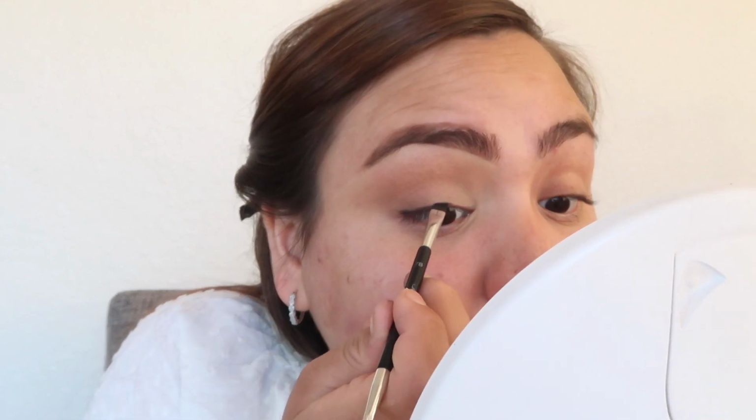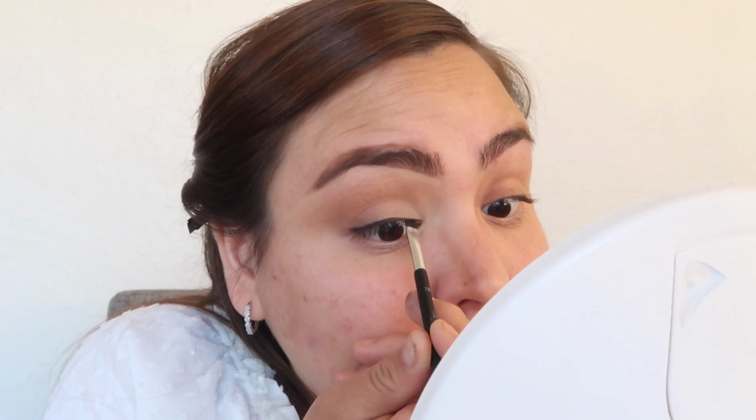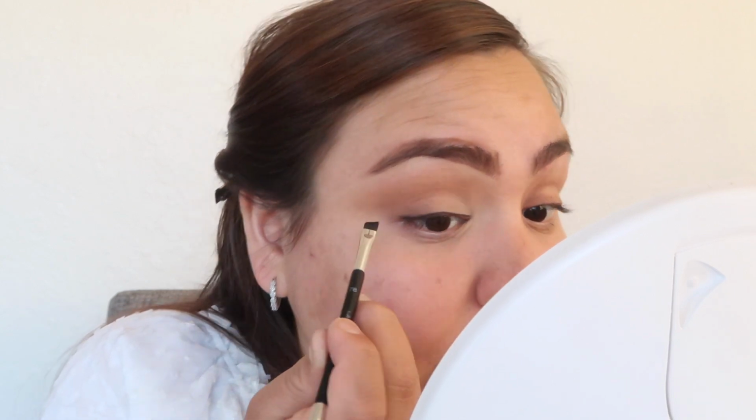I'm literally just going to dab it on and it's gonna form like a little line, just right here along my lash line like this. That's it. And it's gonna be super thin because this brush is super, super thin. And that's exactly what I want it for. So that's it for my eye.